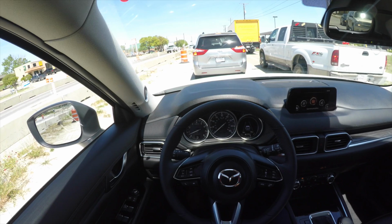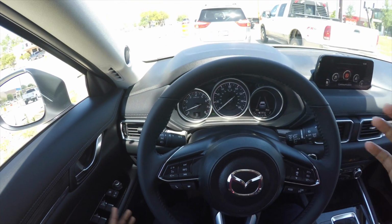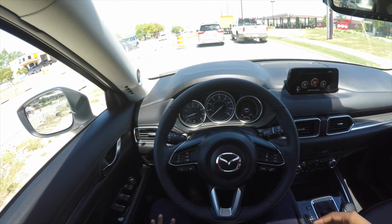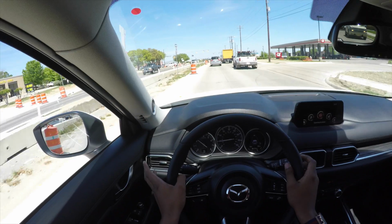So right now I am at a light. As you can probably see, it says hold right in there. I don't know if you can really see it on here. And my foot's just off the brake and I tap the gas when I'm ready to go. Just a really neat feature.